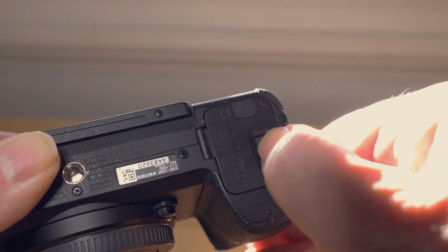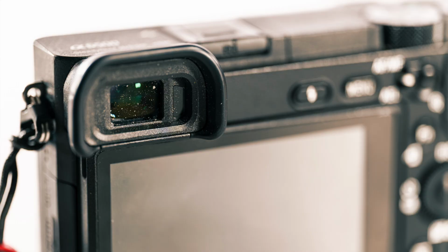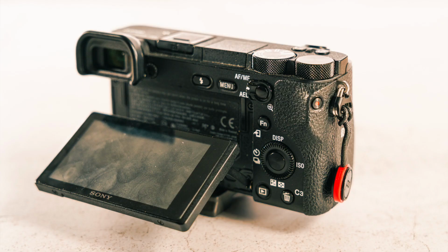The LCD EVF on the left side of the body is good for its time. It is nice and detailed while being responsive. The rear LCD is of the flip-up variety. I prefer the fully articulated type, but it's no big deal and I can work with both.